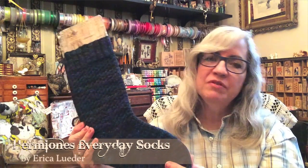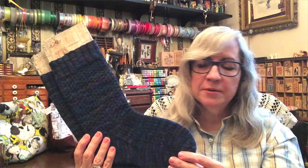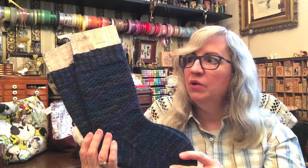The Hermione's Everyday Sock pattern is so easy to do. It's just a 4-row repeat. Potato chip knitting, as it's called. It's easy to do while watching podcasts or videos or TV. So yeah, it was a really quick knit.